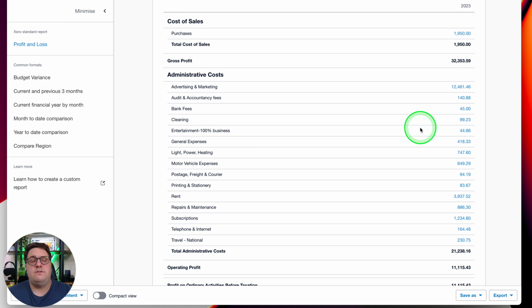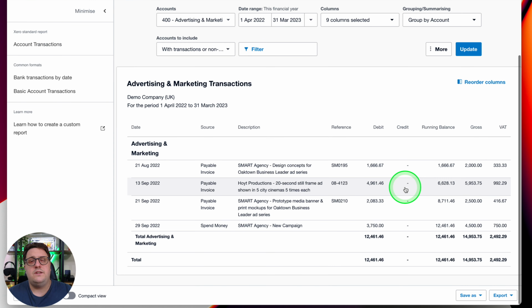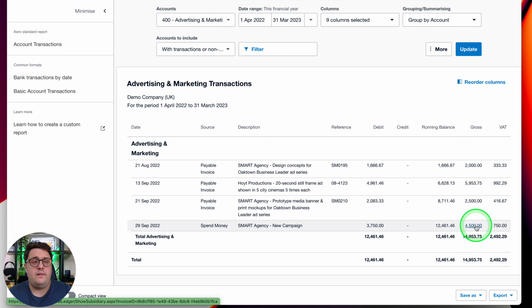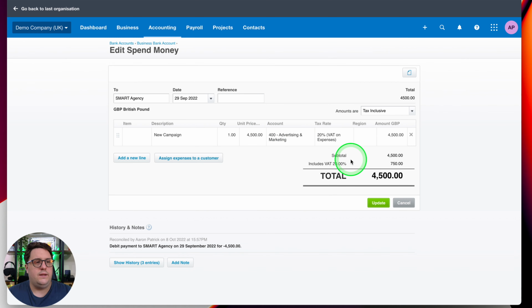All the data here is fully giving you the option to drill down. So if I want to look at my advertising marketing in a little bit more detail, I click on the number, I go into the transaction, the Smart Agency one that we added together. In that transaction, I can click into it and see exactly that information I had, and even make amendments to it if I need to. Options, edit transaction, and I can edit accordingly. And there you have it.